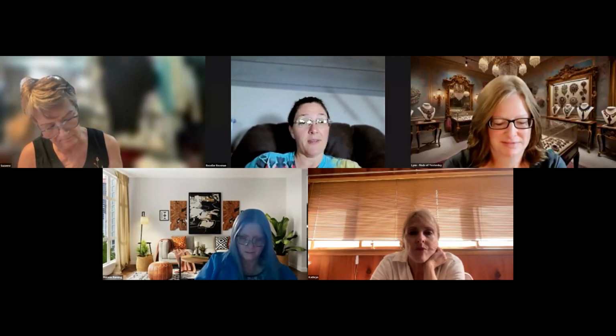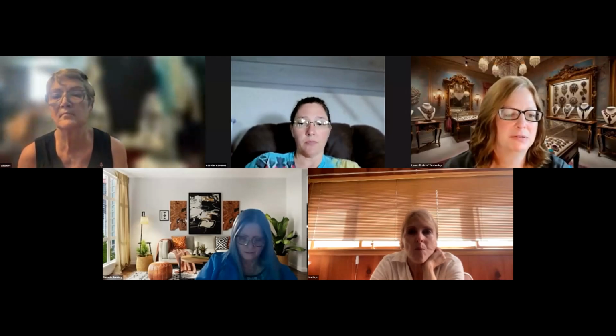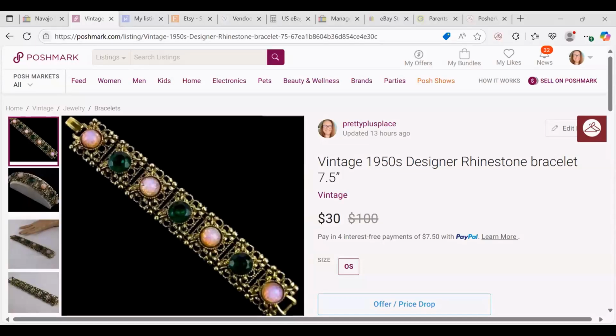I wonder if I could get an opinion on something jewelry related. Absolutely. For sure. Okay. I'll share my screen again. So I have this. I've had it for a while. As a matter of fact, one of these pink stones came loose, and somebody mentioned gluing. What kind of glue do you use? I've never repaired anything.